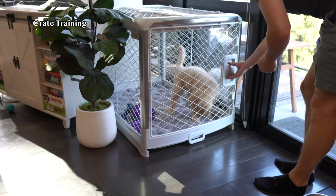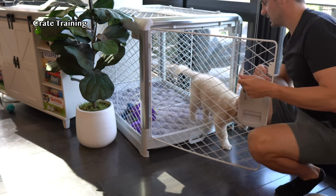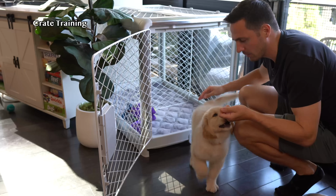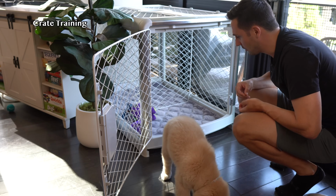Thank you. I don't want to grab her and force her out of the crate. This is a positive space for her. I want to let her come out on her own. Maybe you have treats in your hand, but let her make the decision to go in and out of her crate.